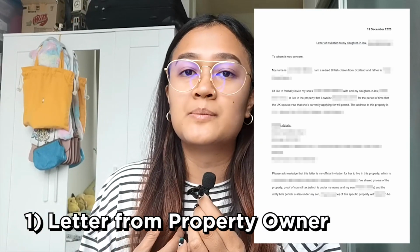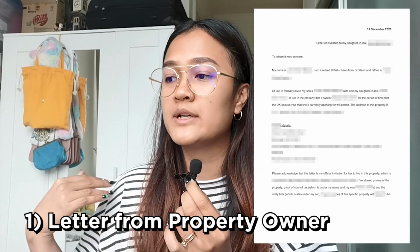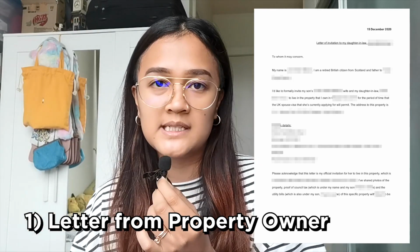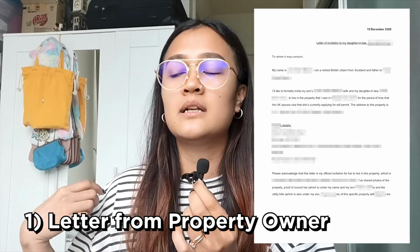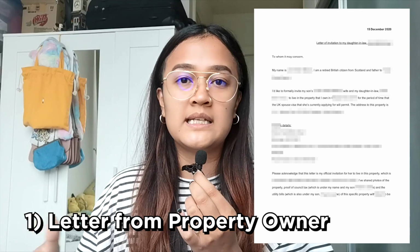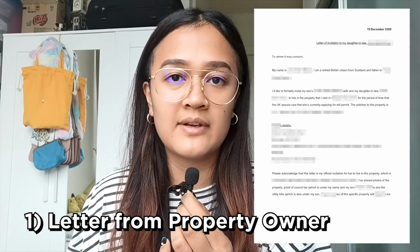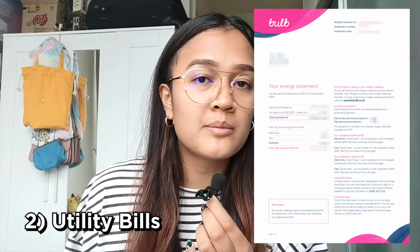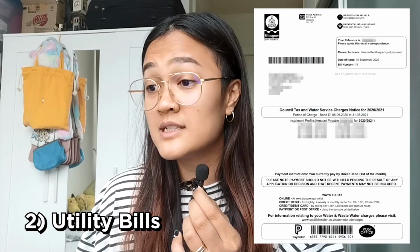Our property is owned by my husband's father, so we got him to write a letter with all the information with regards to the actual property itself, about him owning it, about, you know, all the details necessary to prove that the property is owned by him and that my husband is living in it and I'm going to live in it.